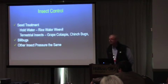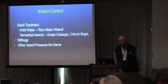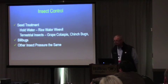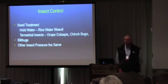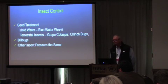Insect control, seed treatment. If you hold water, you're going to have rice water weevils on the low end. More than likely. If your terrestrial insects become more of a problem, grape colaspis, chinch bugs, in some cases maybe even thrips. People talk a little bit about thrips. You're going to have those problems. It'll be different. So a seed treatment is unique.